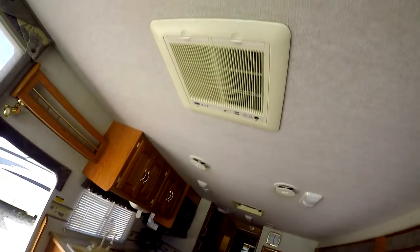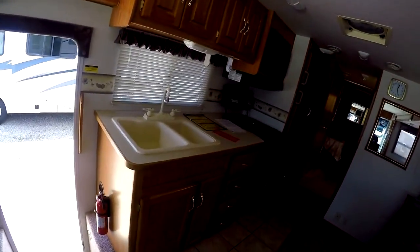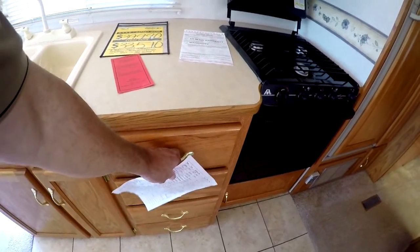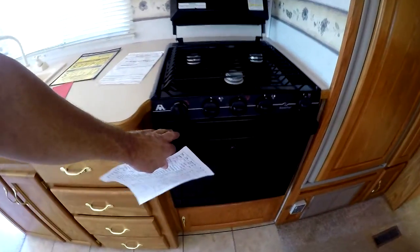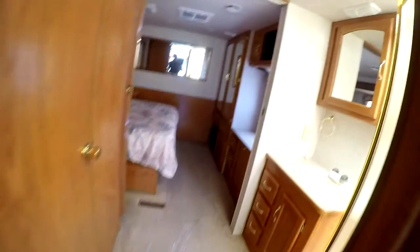Ducted AC, I say up above. Air down below, heat. Nice cabinets, pull out the drawer. Nice finish on all of them. Like I say, all the books are there. Oven looks good. Fridge looks good. Walk on back here. Really nice open floor plan. Nice new angle shower.